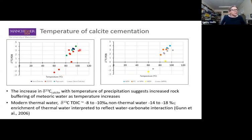What's also interesting, I don't normally do this, but I plotted the carbon values against temperature, and actually we get a much stronger relationship here, even though there's only a few samples. And we see that the lightest carbon, which again, negative numbers suggest groundwater, meteoric water, has the cooler temperatures. As the water temperature has increased, so has the delta 13C, it's become closer to a marine carbonate value.